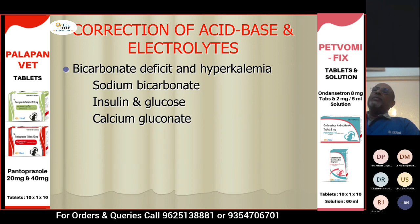If a bicarbonate deficit and hyperkalemia exist, there is going to be metabolic acidosis. Therefore, you can go in for sodium bicarbonate. If you find hyperkalemia, you can give insulin and glucose, calcium gluconate, all these things to treat hyperkalemia. For bicarbonate deficit, you can give sodium bicarbonate. You can also go for potassium citrate. The advantage of potassium citrate is good if it is not hyperkalemic, but you have to be very careful. If it is hyperkalemic, you cannot give potassium citrate.